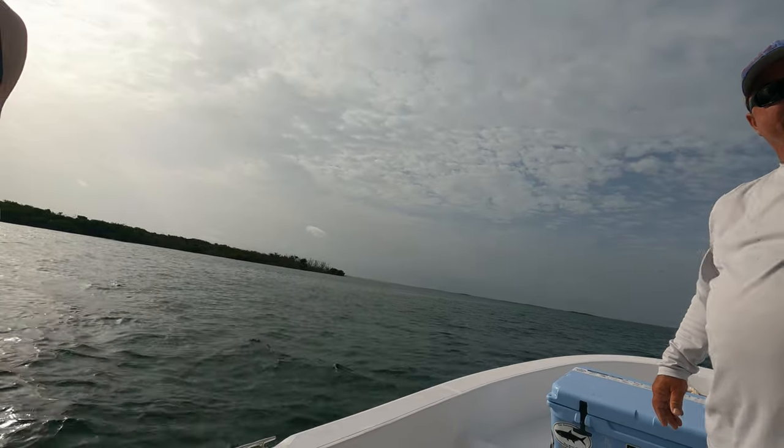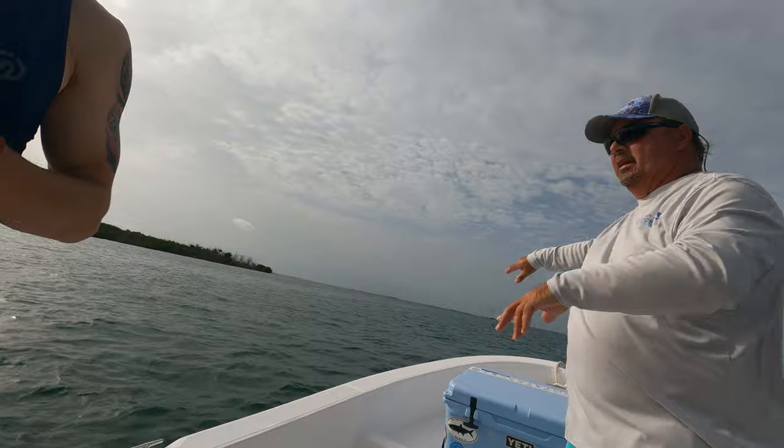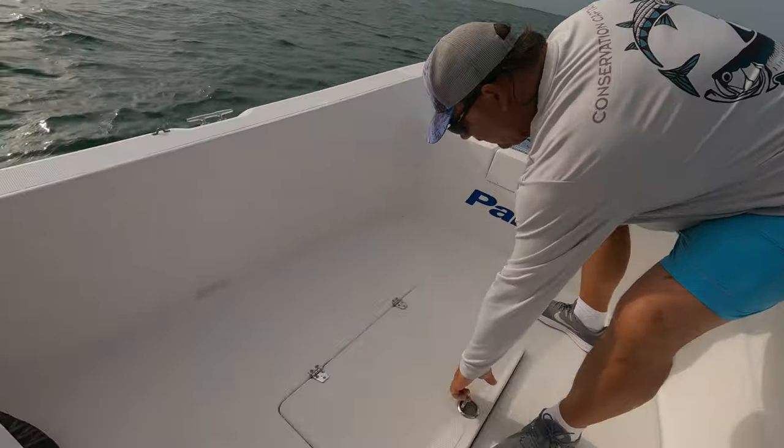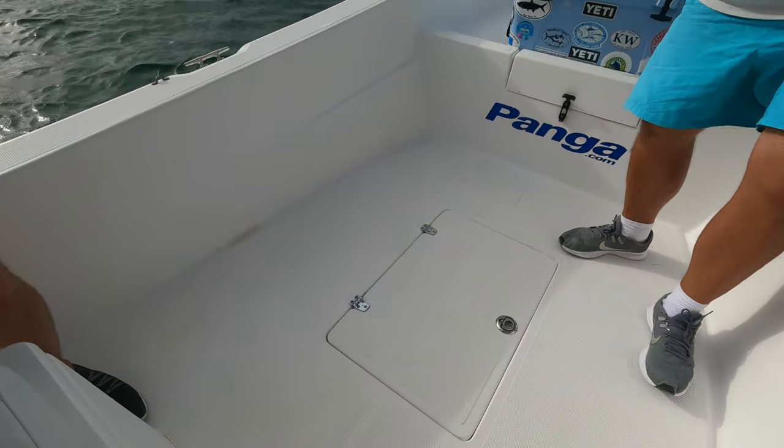These fish navigate through the Gulf of Mexico and use this area as a little super highway to get up onto the flats. Cool. So what we're gonna do is put out a little bit of chum.